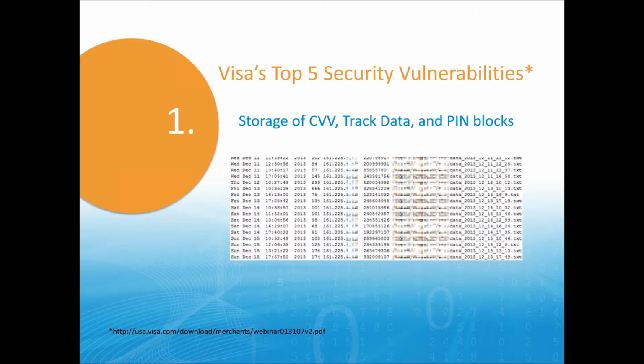Okay, so once we know this, we realize that we want to make sure that this data doesn't ever appear in any logs either. So what we see often is people saying, oh, well, we don't retain it, but when you actually go and look at the logs on their systems, you can actually see CVVs or track data in there. So you want to look everywhere and make sure that it's not appearing on disk at all, ever, not even encrypted.